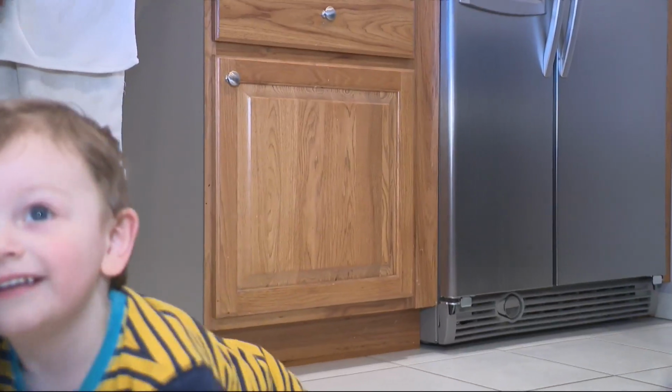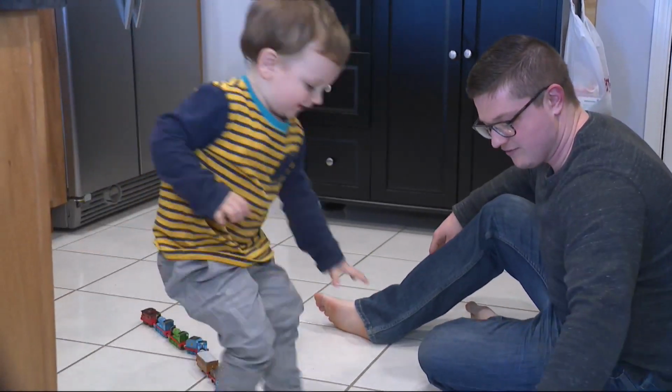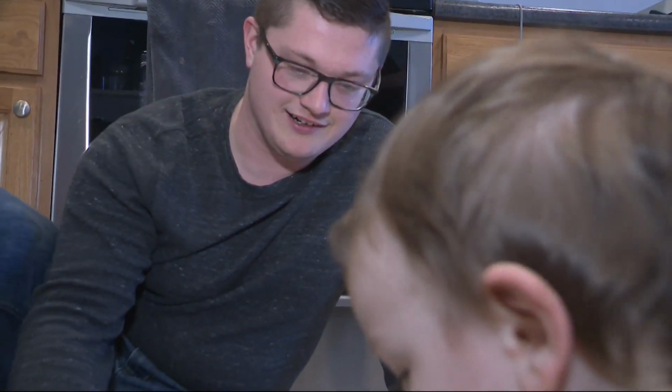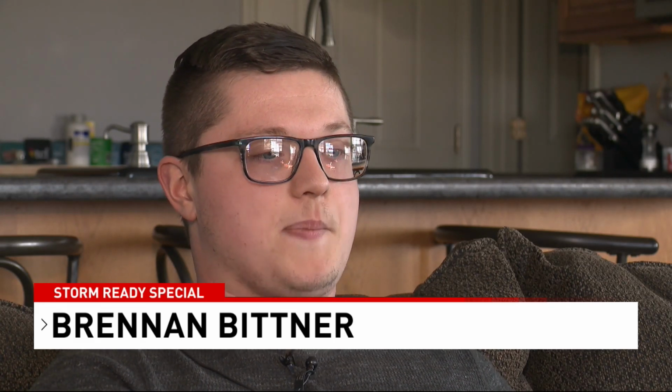24-year-old Brennan Bittner of Coloma enjoys playing with his son, Bannon, who's about to turn 3. For Brennan, moments like these are extra special because he knows he's lucky to be alive. It's been nearly 8 years since Brennan was struck by lightning. For me, what I experienced was an insane loud noise, and everything went white. And then to me, that was it.